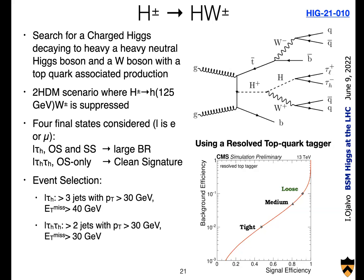So for ℓτ, we ask for greater than 3 jets with pT greater than 30 GeV, and missing ET greater than 40 GeV. And then for ℓττ, greater than 2 jets with pT of 30 GeV. This is due to the different statistics. This analysis uses a resolved top quark tagger as well.